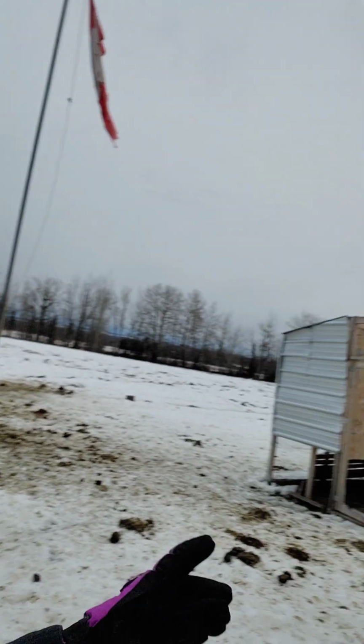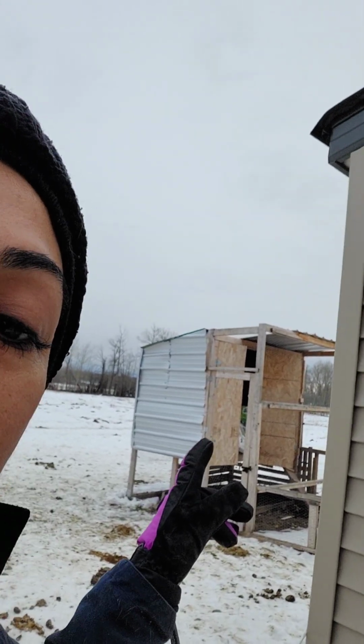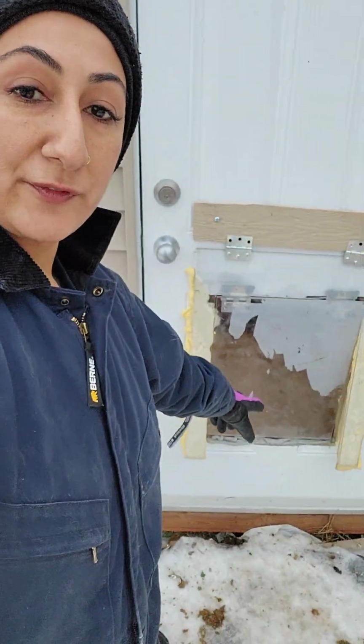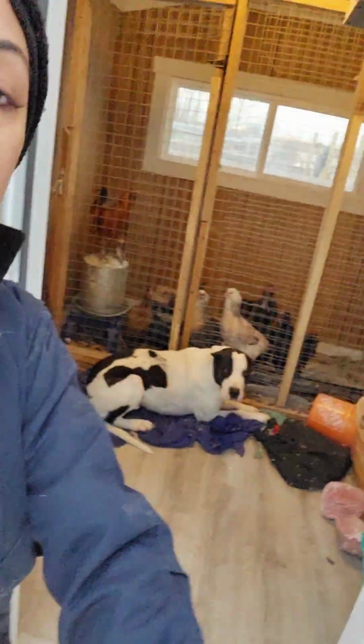Also, we made that coop for our chickens last year in summers. So they're there for the summer, but in the winter, we brought them in here as well. And I'll show you, we put in this flap here for the dogs to go in and out of. This is still a new arrangement, so I have to set the kennel up. So, here you go.